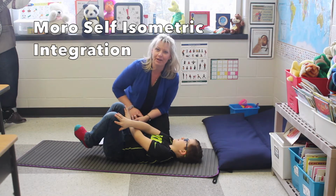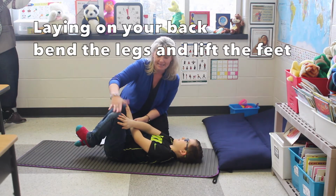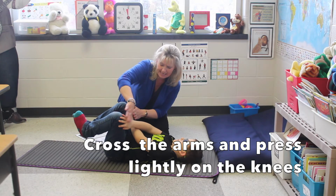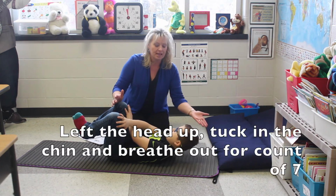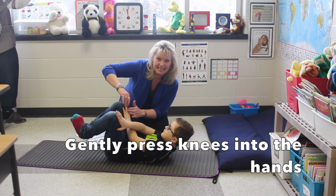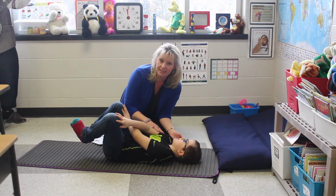Okay, so Matthew's already, he loves doing this position, don't you? Okay, so knees are bent, legs are up off the ground, he's lightly going to put his hands on the front of his knees. What he's going to do is he's going to breathe, take a deep breath in, he blows out, and he lifts up for a count to 7, gently pressing his knees into his hands, and then go down. Okay, important they're lifting their head as well.